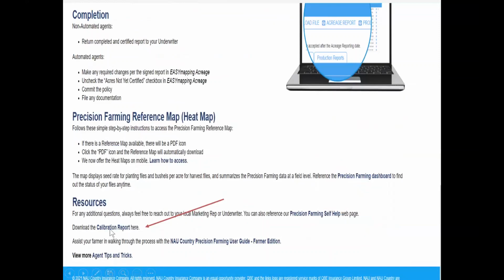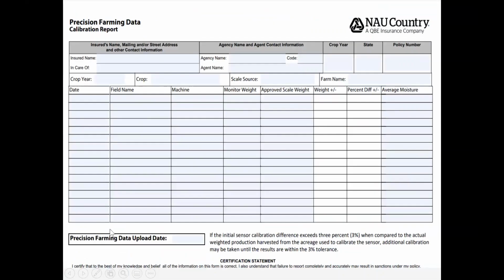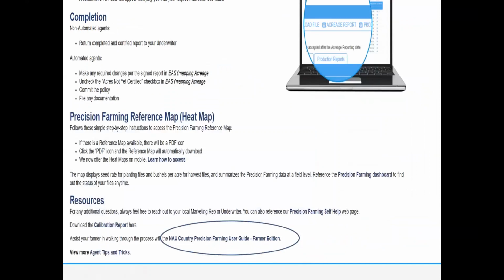I click on the calibration report. This is a place for me to get a calibration report, provide it to the insured if they want to utilize it. It can be sent to them in email. They can put it in their iPad, or if they can work it on the iPhone, get it there. And so they can do that calibration report for us. So we have that information available. And all that information is good for us to have in place.